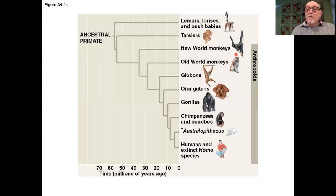But the group that we'll spend a little time talking about is all of the rest, which are called the anthropoids, or the anthropoidea. And the anthropoidea are the monkeys and the apes. And that includes us. We're included in this group. So the monkeys are divided into two groups. The first are the old world monkeys, and the other are the new world monkeys.